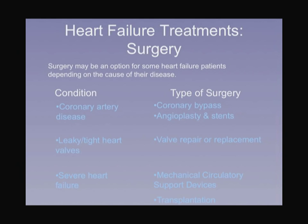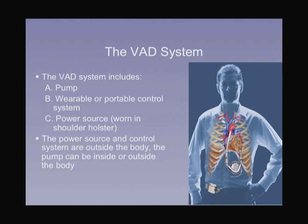And then for the patients who have severe heart failure, then we're talking about mechanical assist devices or heart transplantation. And this is the ventricular assist device system. It's basically made up of 3 parts. This is mechanical, basically artificial heart, if you will.